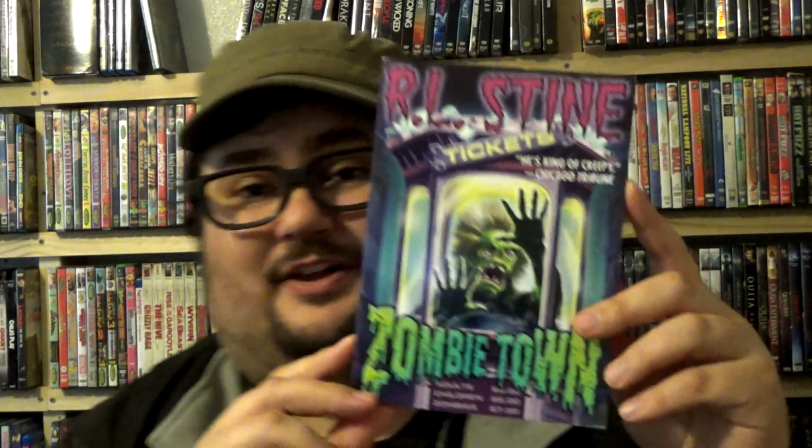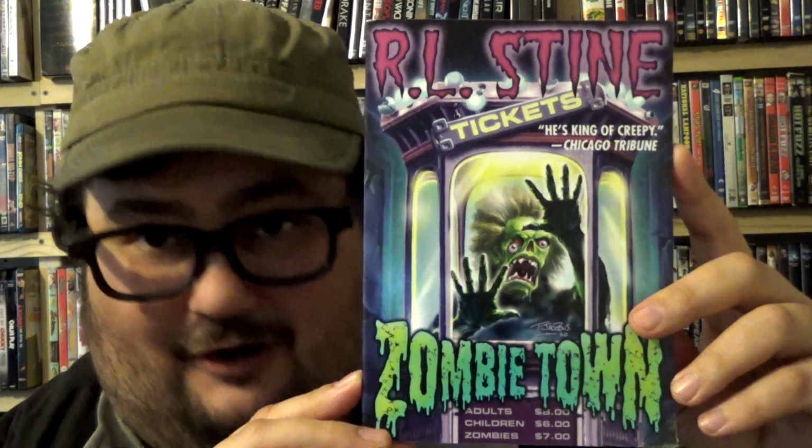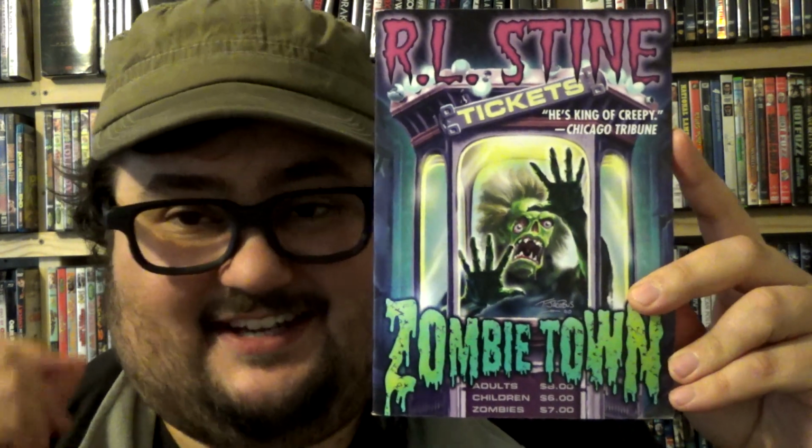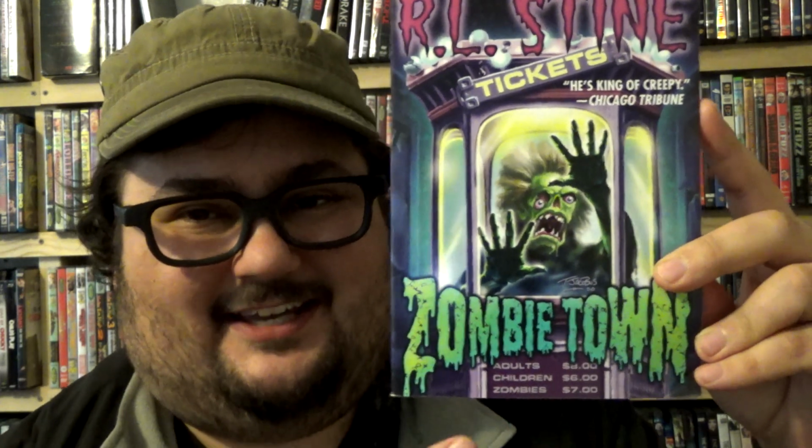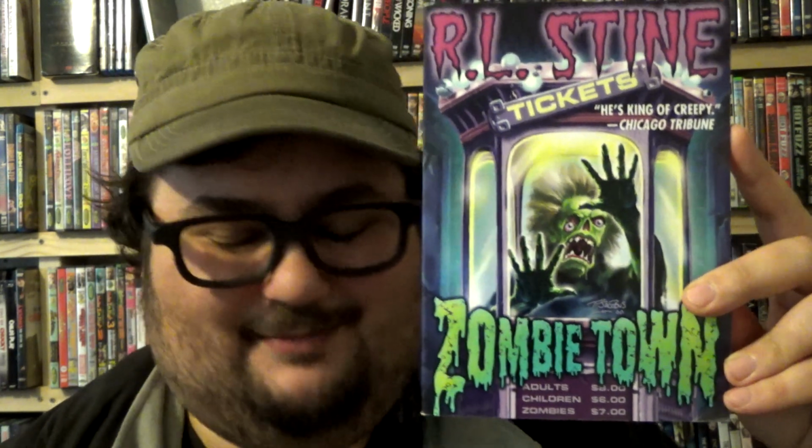This is one of those pleasant surprises you find at the bookstore when you're not meaning to. It's like, hey, what's this unlabeled thing? Let's pull it out. And then you're greeted with this amazing artwork from original Goosebumps artist Tim Jacobus: a ticket booth with a nice, kind of cartoony yet still creepy zombie inside, and ticket prices for adults, kids, and zombies. It's a fun gag.